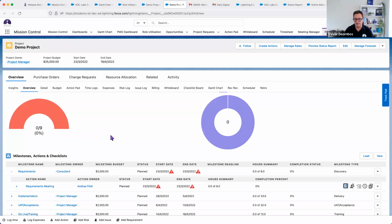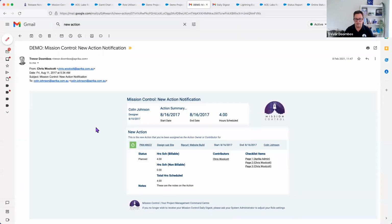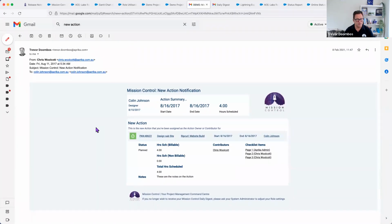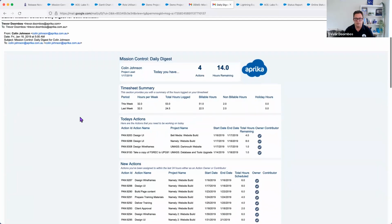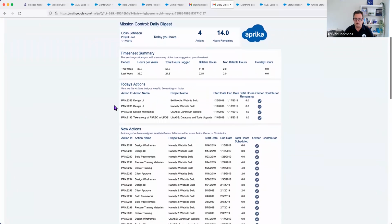So that's fantastic. So what could happen when you assign an action to someone is you could have an automatic email go out to them, give them a notification if you've added notes or anything to that action that'll be included here. Obviously, there's any contributors or checklist items. And you can also send a daily digest. So before people even start, they could actually see, what have you got on for this week? What have you got on for today?